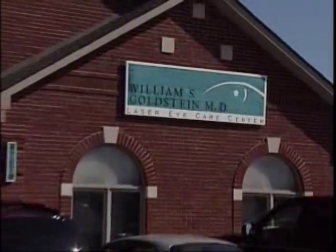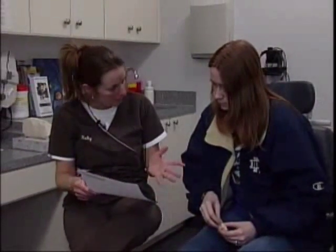With the lens implant, we're actually placing the implant inside the eye in a space behind the iris, and if anything goes wrong with that, we can simply remove the lens implant and we haven't permanently changed the shape of the eye. Dr. Goldstein was the first doctor in Michigan to perform this new procedure. The Visian Implantable Contact Lens was originally designed for patients who were extremely nearsighted. 6 patients had this new procedure, and the results have been outstanding.